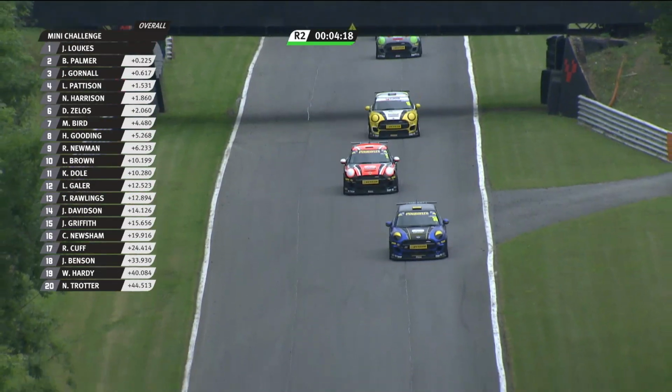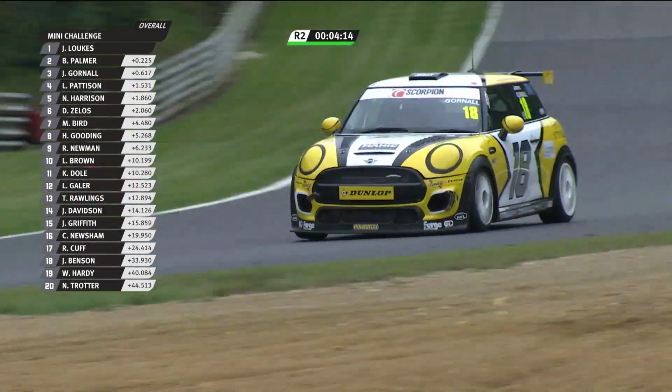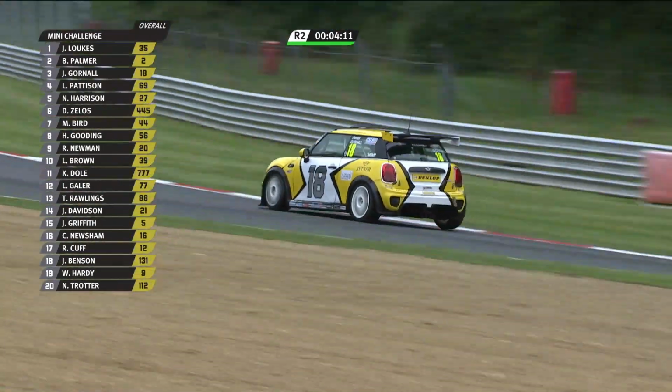Seemed to get a good exit from Surtees though. I've noticed that on a couple of occasions in this race. So Lukes, Palmer and Gornall then, still your leading trio.